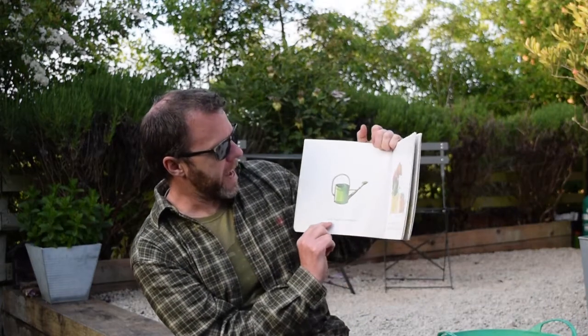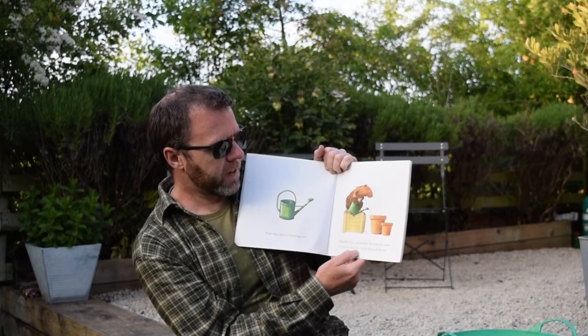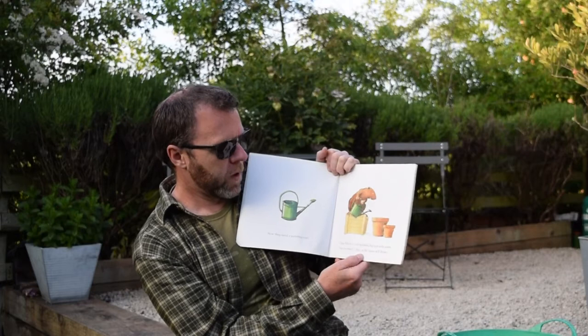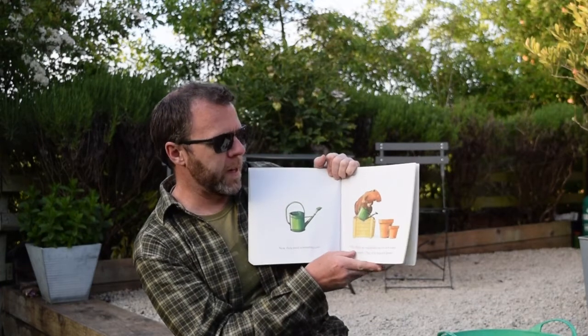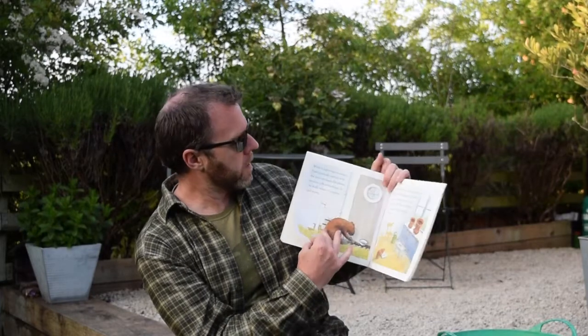Now they need a watering can. Chip fills it up and sprinkles the pots with water. Not too much, Chip, or the beans will drown. Oh dear, we don't want them to drown, do we?